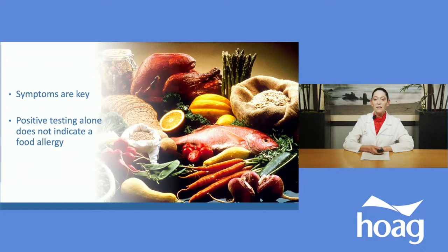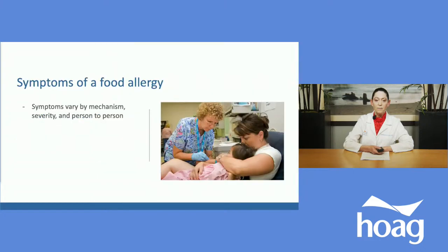To begin with, symptoms are key. It's important to understand that you experience adverse food reactions and feel unwell to specific foods, and not all foods. But it's also not enough to have positive testing. Skin testing and blood testing have a high rate of false positives, up to 50%, which is huge. So if you can actually tolerate a food, despite having positive testing, you don't have a food allergy.